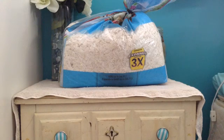Pine and cedar beddings are not good at all, and you definitely should not use them because they can affect your hamster's respiratory systems, and you just should stay away from those. So you can use these paper-based beddings as long as they're not too dusty, which KT Clean and Cozy has always come through for me. I've always liked it. I used it since day one.